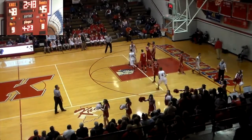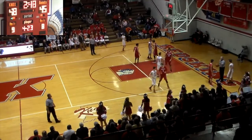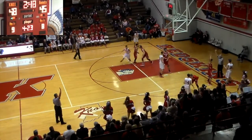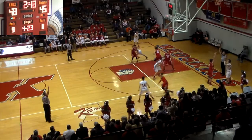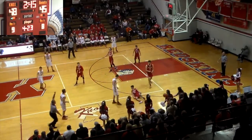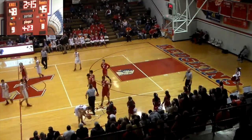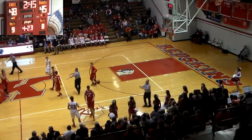So, Redskins have it deep in the right corner, baseline right, Broker to trigger. They line up along the baseline from side to side. Here's a lob pass to Reisner. In trouble, has it stripped away, and a foul is going to be called. Oh, on Reisner? Oh, wow.